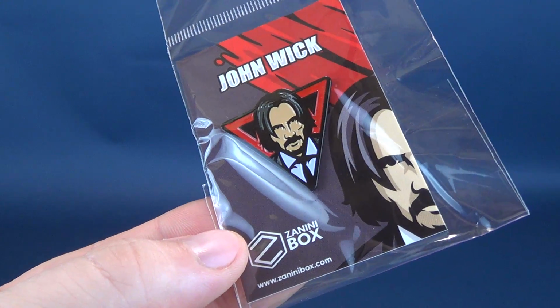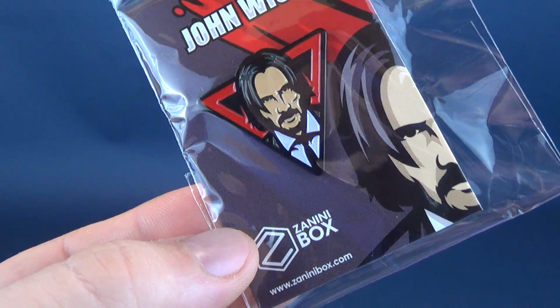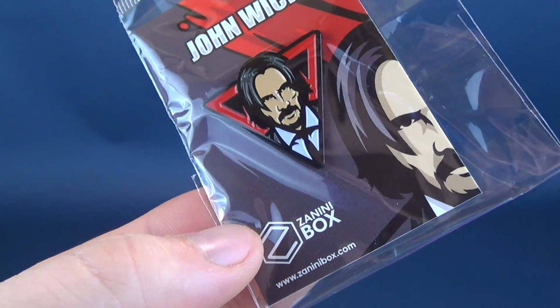John Wick. Still have not seen the 3rd film. Any good? Let me know. The first 2 were good. I like the first one. Second one wasn't bad. 3rd one, let me know down below.